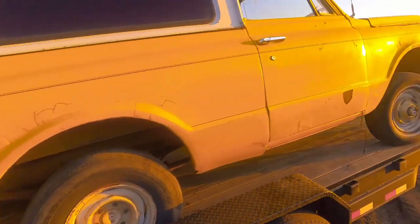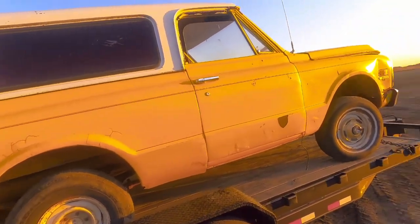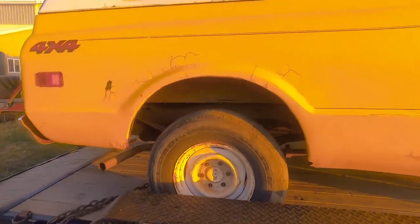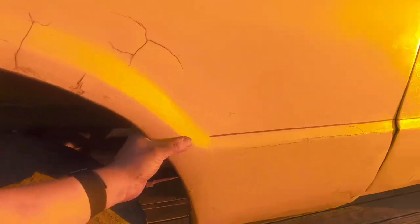The passenger side here, this is the good side. Missing the mirror, but we found that. That's good news. But yeah, this has got the same thing going on. This is just full of Bondo. It looks like the quarter's in decent shape, right? Well, you would be wrong.